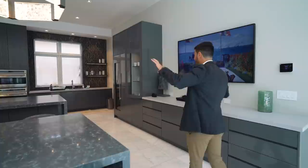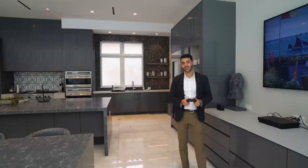You have storage space on each side of the kitchen. You have an Xbox in your kitchen. Have you ever seen that? I've never seen it either. And this is a first. And this is a house where you've never seen a lot of the things we're about to see.